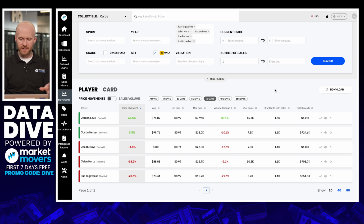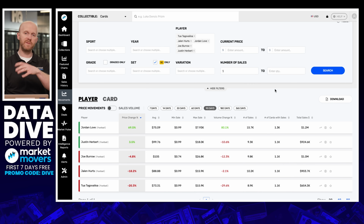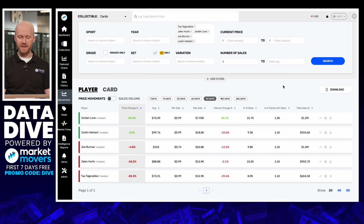So the first thing I did here is I just came to price movements, really simple. I know some of you have asked for me to slow down and show how I get to some of this data. So I go to price movements, I just put in those players' names here. I like to check the rookie card only box because if you're buying cards for speculation or investment purposes, chances are you're probably focusing on rookie cards. That's always a safer bet. And I'm just looking at the last 90 days.